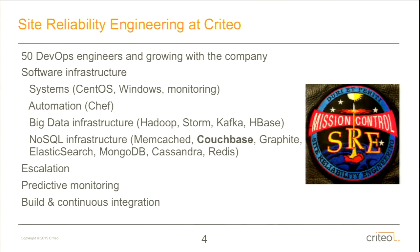I'm working in the SRE team, Site Reliability Engineering, at Criteo. We are around 50 developers or ops, mostly DevOps. The first team is software infrastructure. We have a team dedicated to the system, working at the OS level and hardware level. We have a team dedicated to automating everything. We have a team for the big data infrastructure, which is more the Hadoop things, Storm, Kafka, HBase, etc. And a team, of which I am the lead, dedicated to the NoSQL infrastructure. We are using Memcached, Couchbase, Graphite, Elasticsearch, MongoDB, Cassandra, Redis.